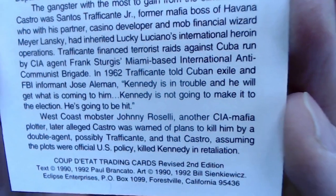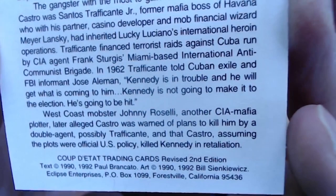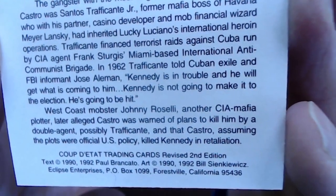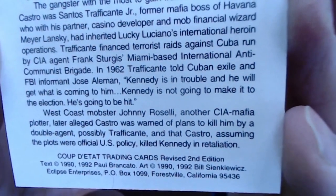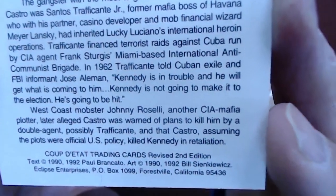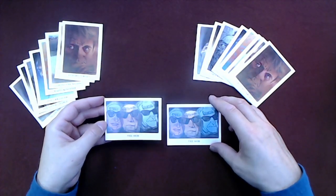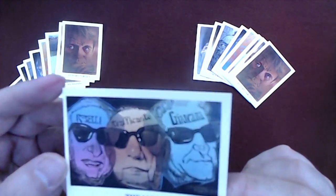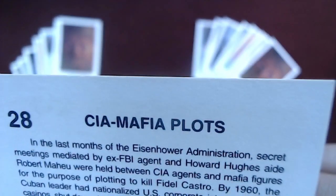Wow. That part we know is not true. Right? And who was claiming this? A West Coast mobster. Another CIA mobster. Later alleged. Yeah, West Coast mobster alleged. Crazy. The mob, which is really the CIA mafia, right? CIA mafia.